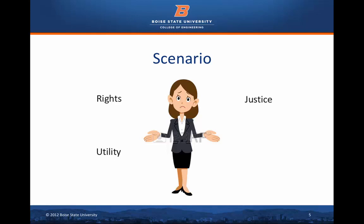Next, consider utility. So what is the best outcome for the most people? Well, the best outcome for most of the group would be for one person to get laid off and everyone to retain the pay that they already make. Then only one person is really getting much of a negative consequence and everybody else is doing well. So according to utility, she would be perfectly okay to vote in the way that she wants, which is to vote no to a pay reduction.